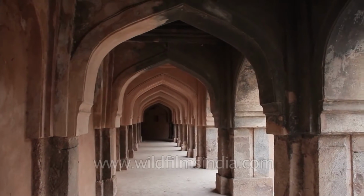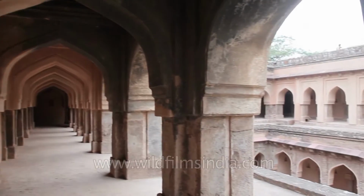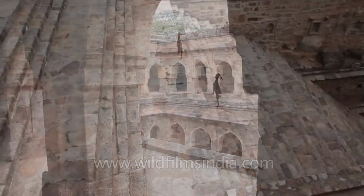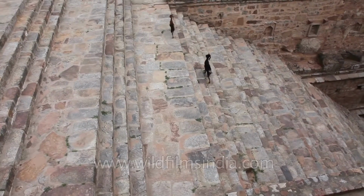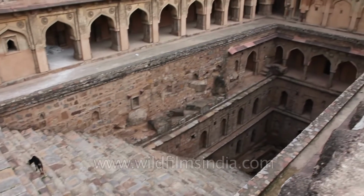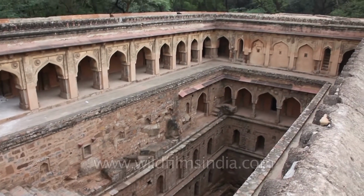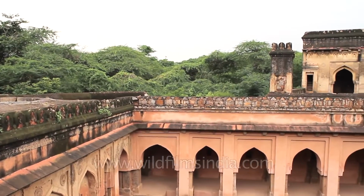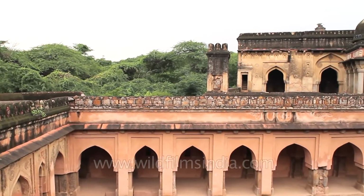Another magnificent Baoli in the capital is the Rajamukhi Baoli, situated near Adam Khan's tomb in Mehrauli. Daulat Khan built this three-storied marvel in 1516 during the Lodi reign, which showcases the brilliance of the ancient Indian architecture and engineering. With 12 pillars standing at its borders, the Baoli is a spectacular structure.